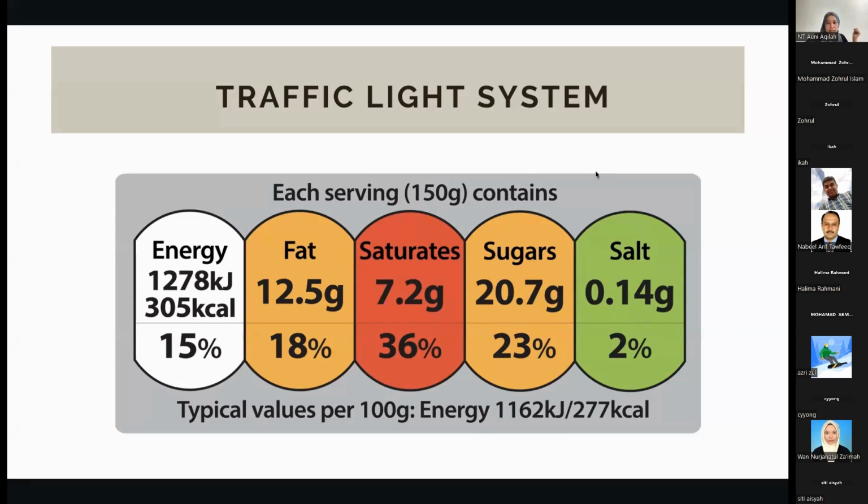BB meaning we can still use it. It just might not be... Yes, correct, Siti Aisyah. BB means we can still use the product, but you will not get the best quality of the product. Okay. All right. Please explain saturated fats and trans fat.